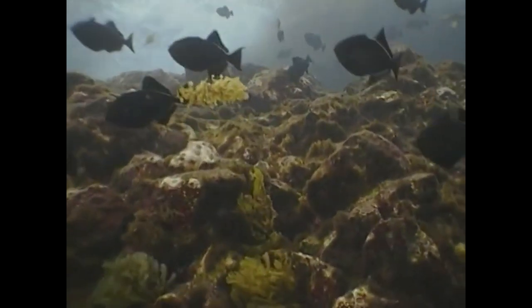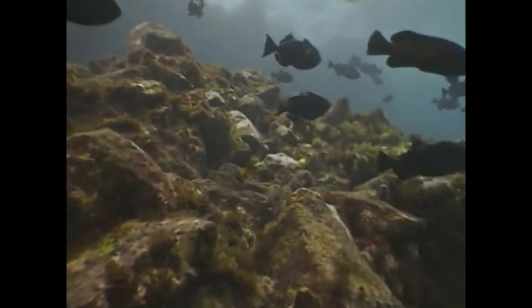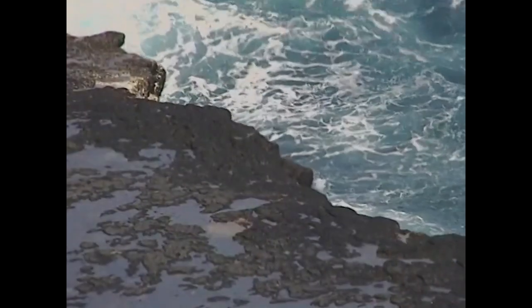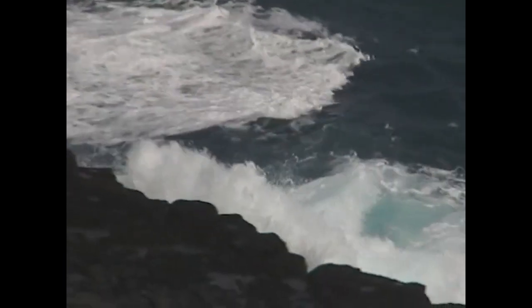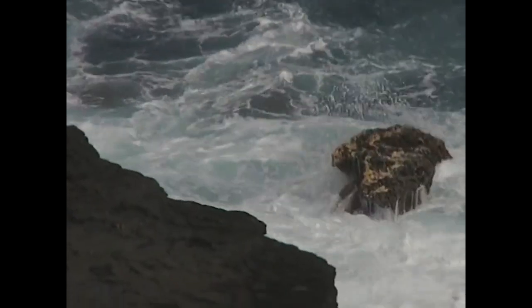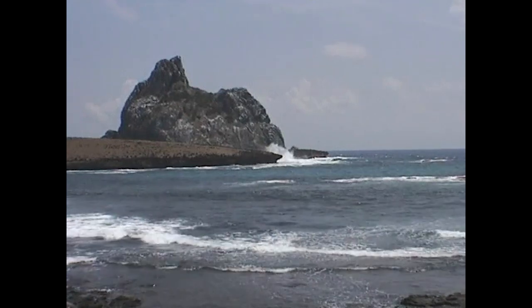Black triggerfish feed below the waves which constantly shape and form the island. At the western tip of Fernando de Noronha, the sea has carved out a massive cavern in the basalt rock, the Caverna de Zapata.